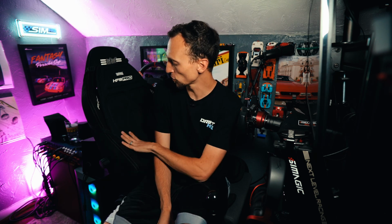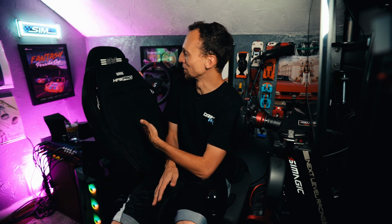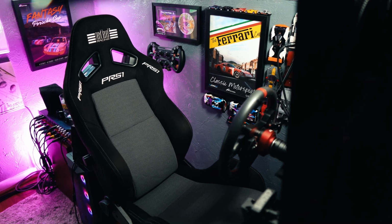Also, the HF8 feels great on here. It doesn't feel intrusive or anything. I actually prefer the way it feels on this chair over the ERS3. The only thing that sucks about the HF8 Pro is you buy this pretty sim racing seat in all its glory, and then you just slap this thing over it, which doesn't look near as cool as the chair itself. So I am missing out on that, I guess.